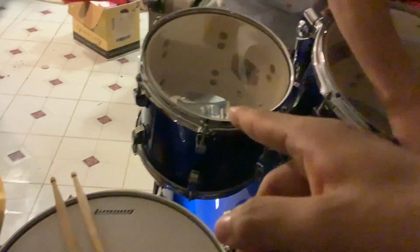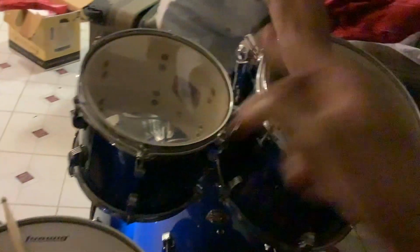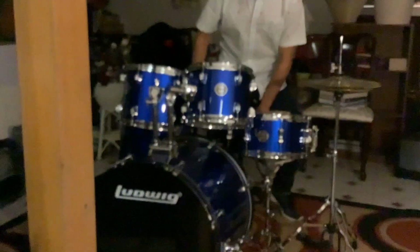Okay, so this one's smaller than this one. This is the floor tom, we got that set up. Let's see how it looks. This quality lighting, whoa, it's glowing at this light. We could always zoom in. Alright, almost done with this.